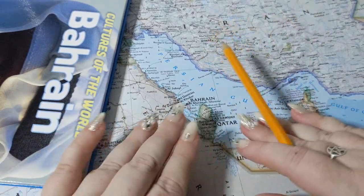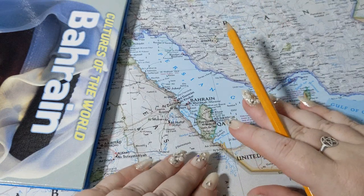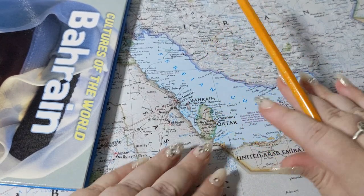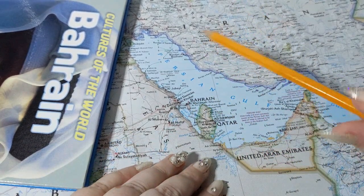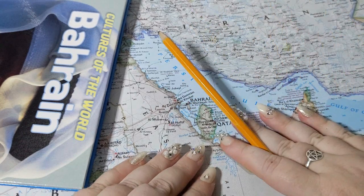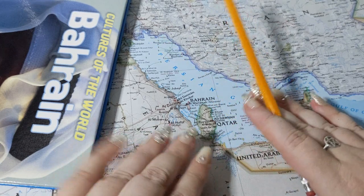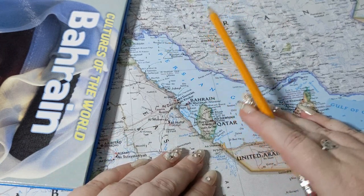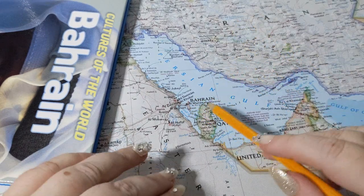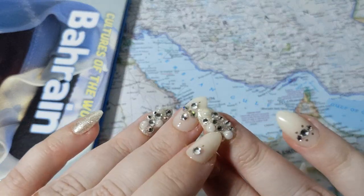So more and more treaties were signed over the 1800s, to the point where in 1892, Britain annexed Bahrain, which upset many people. They didn't want to be part of Britain. There was a big uprising beginning in 1895, but as the British Empire was good at in this time period, they squashed that and kept controlling the island. The main industry in Bahrain at this time was pearling. It was huge. That's why I chose these nails, because I wanted the pearls.